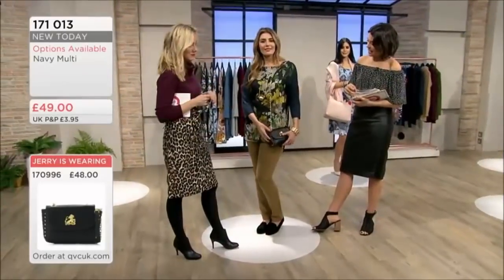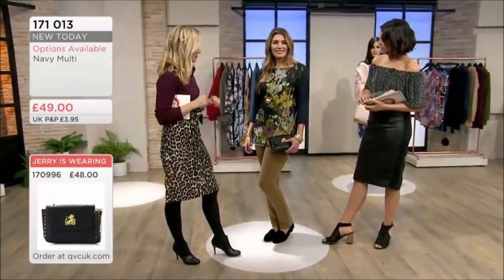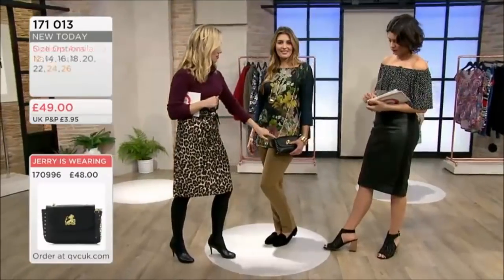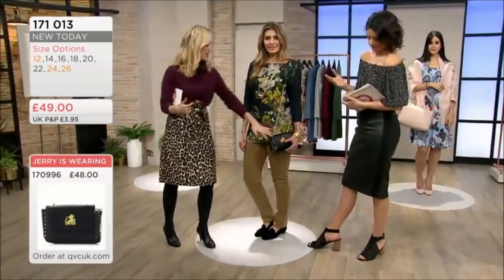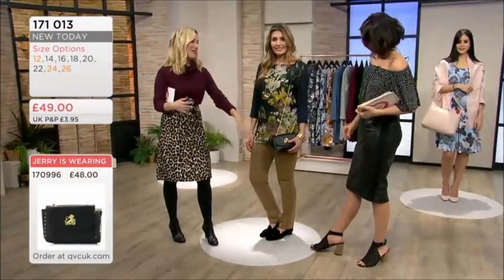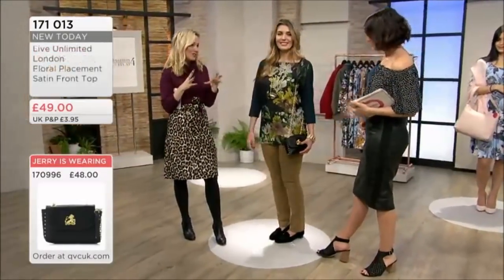But that's the details that we've got anyway. I'm liking the chain detail on there as well. Chain is great, but also there's a zip detail on the inside if you're worried about the bag popping open. Again, this is fabulous. It's like this amazing decadent brooch.